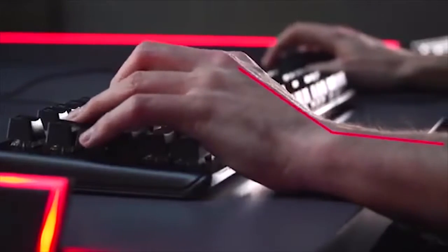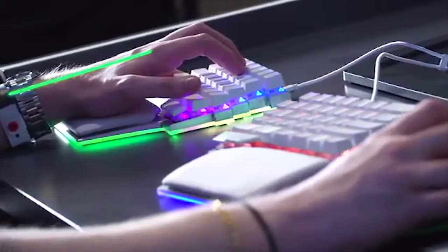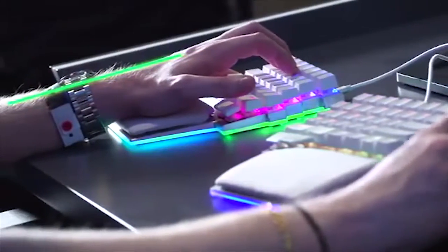Regular keyboards bend the wrist up, creating strain over time. Palm rests are needed to raise the wrist, making a neutral angle.